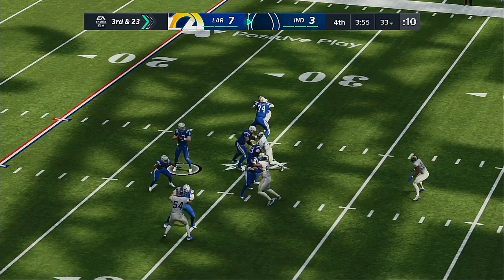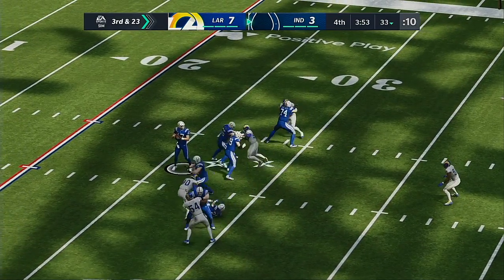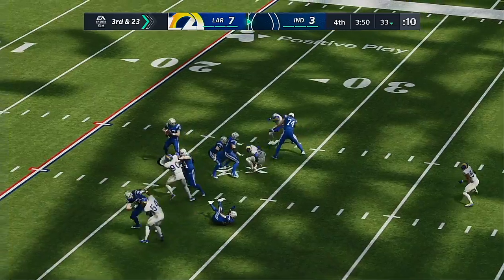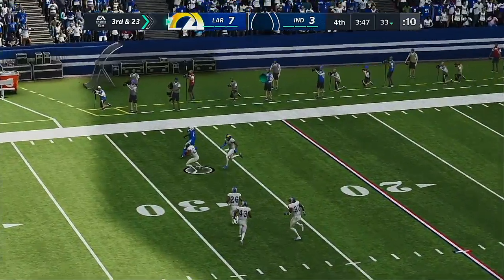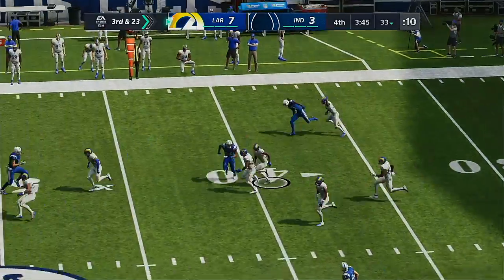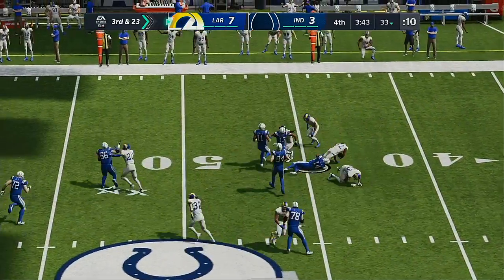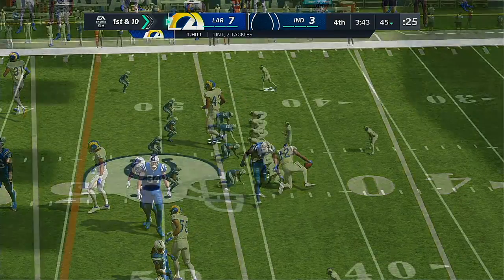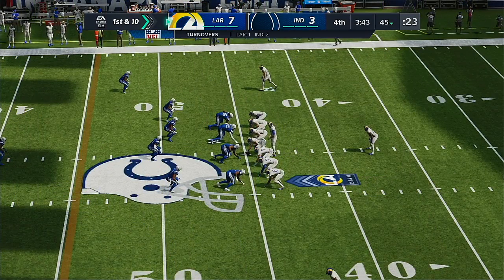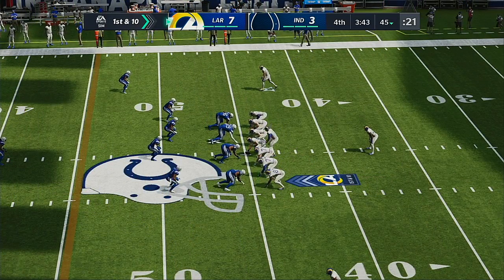Working out of the gun, Rivers. Looking deep for Hilton. And it's intercepted. Troy Hill picks it. And he's able to bring it up 5 yards shy of midfield to the 45-yard line. Goff will lead the Rams up here, first and 10 at the 45.